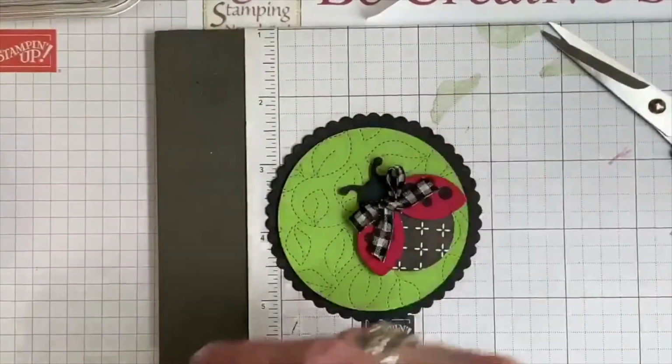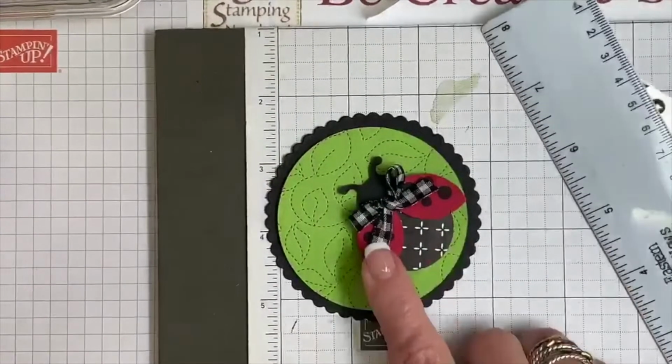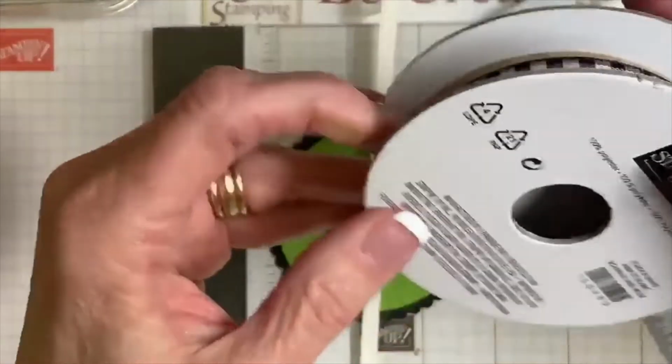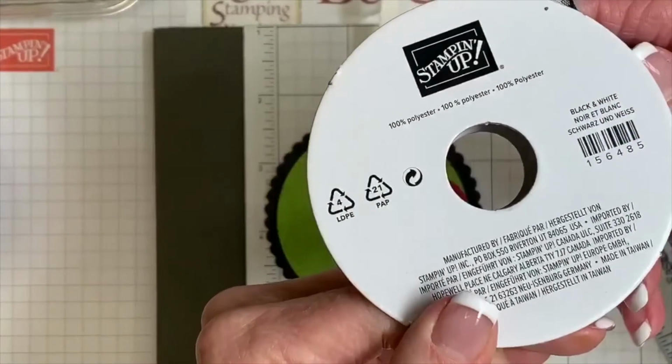And now we're going to do some stamping. Now look at this thin little piece, all right? This ribbon is called the Black and White Gingham Ribbon, Sally. And let me give you the item number. 156485, all right?